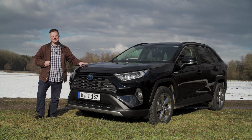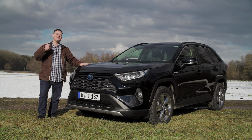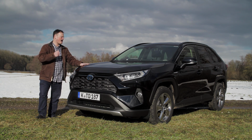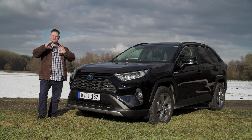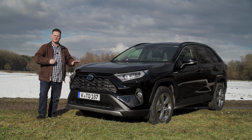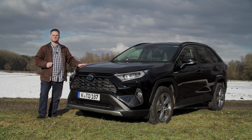This styling clearly is really going to divide opinion. A lot of people are not going to like it, but equally as many, if not more people, will absolutely love what they've done with this. I think they've done a fantastic job of making that design very much wrap around. This car is very distinctive, and I think that's really great at this price point.